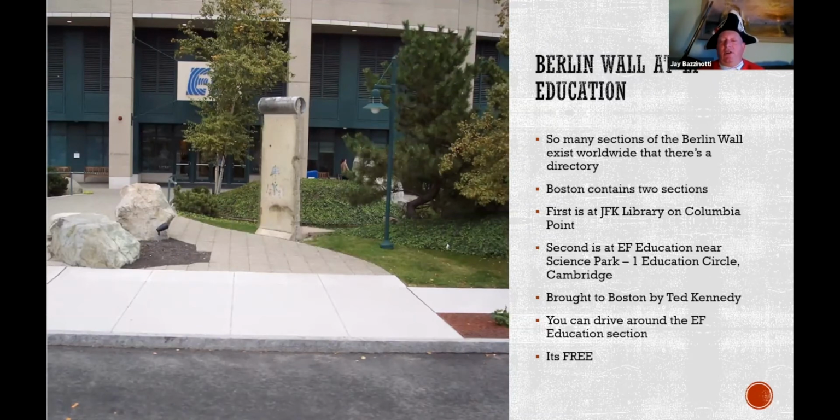And there's this one. This is the EF Education Center in Cambridge near Science Park. And this is a circle. You can actually drive around it. You can park for a minute and run out and look at it and touch it if you want to, and it's free.